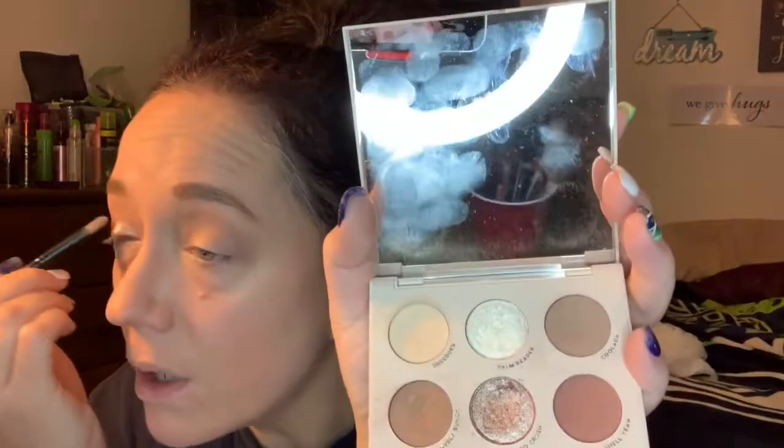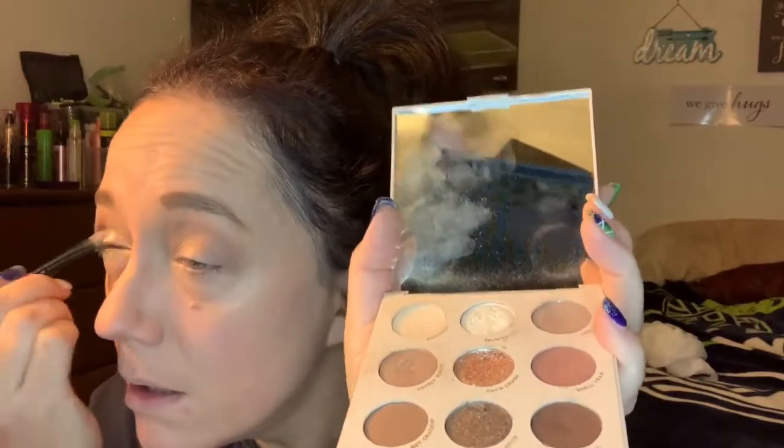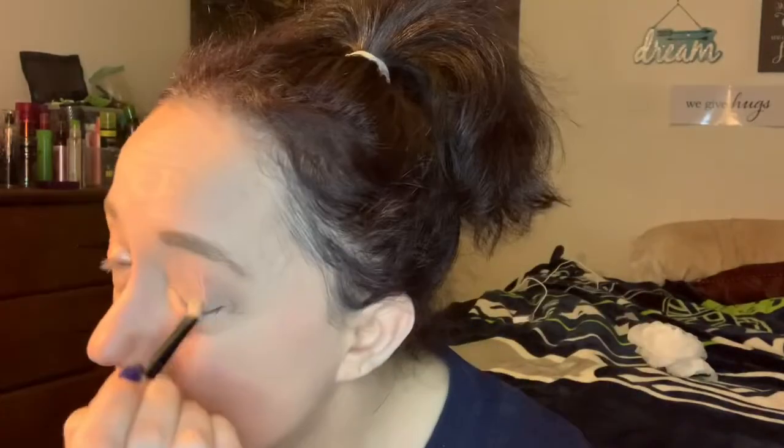All right, now my flat brush. What did I do with my flat brush? Oh, there it is. I'm going in with the middle color for the lid.